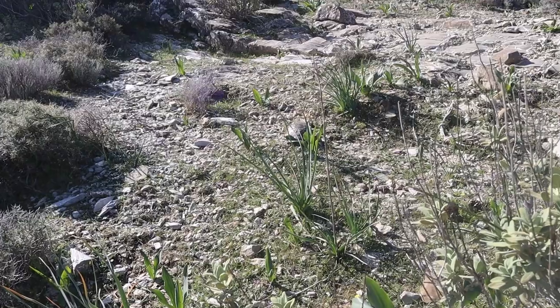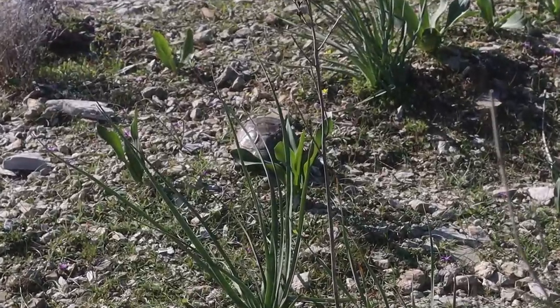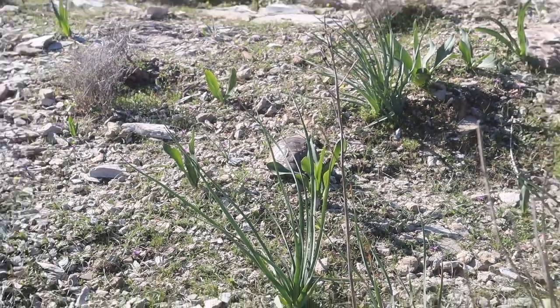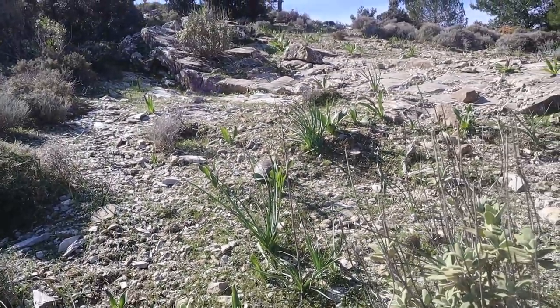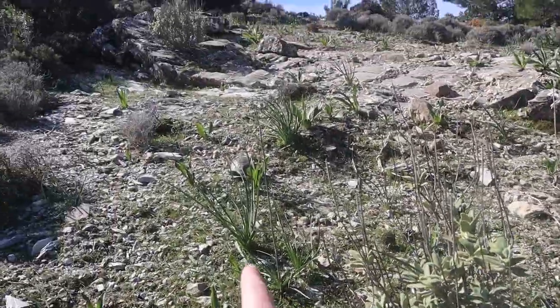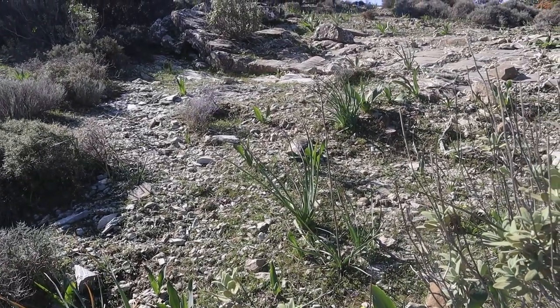I've literally just turned round. And that guy down there, and I've spotted another one. Sunning itself. How many more? So that's Tommy. And this is Tina. Say hi, everyone. Isn't nature fantastic? I am over the moon with seeing that.